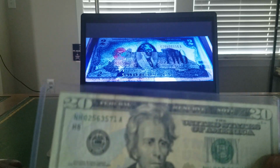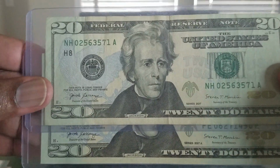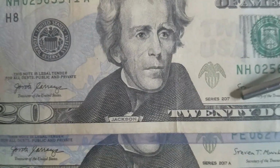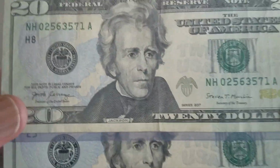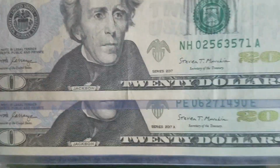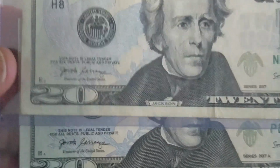So the reason I have two of these notes, look at this series year. I have a series year of 2017. Let me pause for a second. And we're back. It wasn't my car, it was the neighbor's car. Like I said, I got two different notes of the same image. I have series year 2017 and 2017A. The reason I got both of these notes, let's look at them real fast.